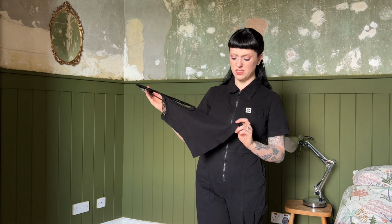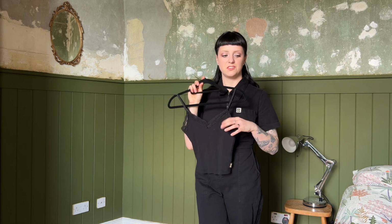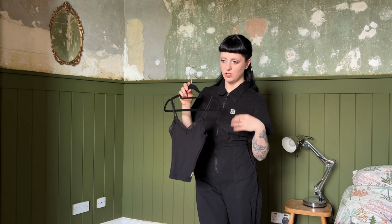This was $17.99, and I just thought it was a pretty good basic to have. And I love layering this with the Mary Wyatt Relict long sleeve top. I just think it's a really good combo.